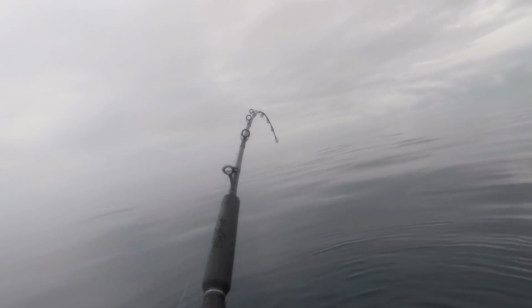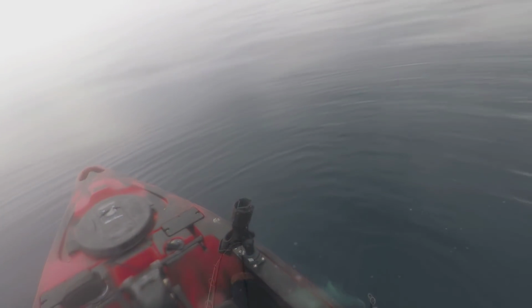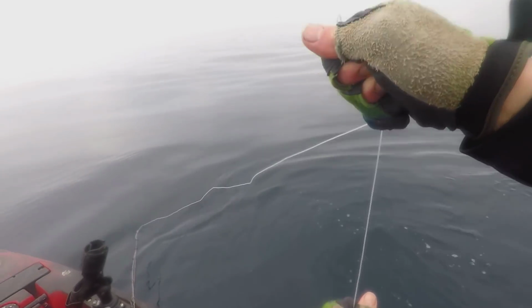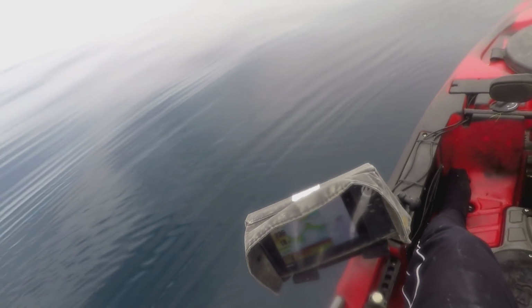Hits. Yep, there we are. Hooked up. Oh, this is a better one, I think. Oh no, maybe not. Here we are. Slightly bigger, just slightly, and we'll get him in the water and hopefully be able to get the jig back in the water as well and have another shot at them.